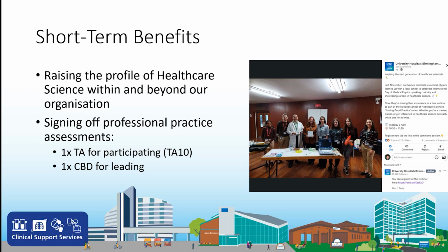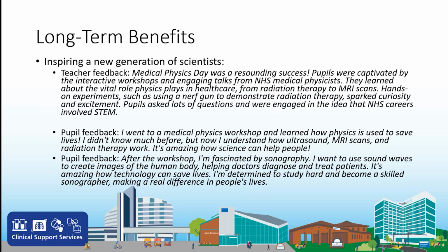So can I have my next slide, please? We also have longer term benefits. The first thing we can use to measure this is feedback from teachers and pupils. So our teacher described it as a resounding success. The pupils were captivated by the interactivity and the engaging talks. They learned about the vital role of physics in healthcare, and we covered a few different topics there. The pupils asked a lot of questions because it was interactive, it was interesting.